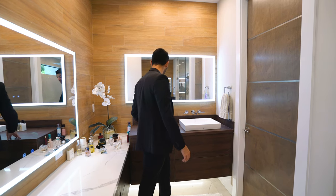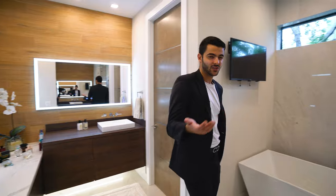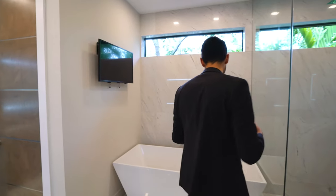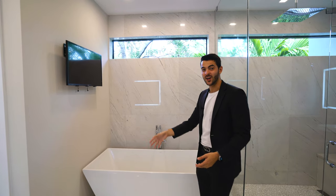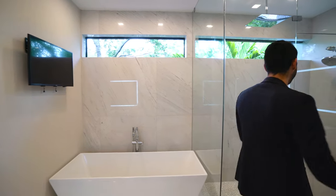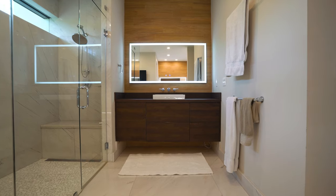That's kind of like a floating faucet there. And you have the toilet room there, which we don't need to see. It's just a toilet. You have the tub right over here with the TV right above. So you can watch TV while you're in the tub, or you can watch TV while you're in the shower. And guess what? It's a steam shower as well.